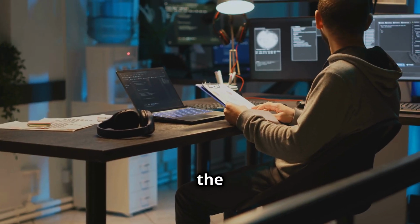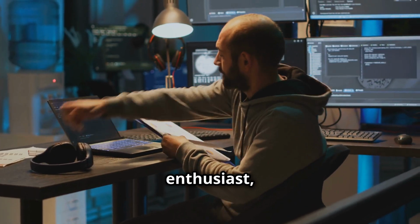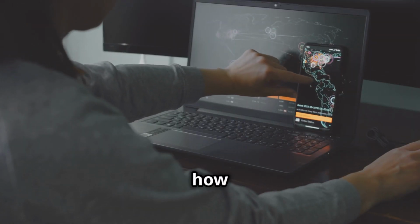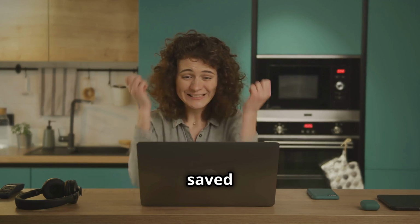Today we're exploring the 10 coolest changes in Ubuntu 2024 that every tech enthusiast, gamer, and developer should know. But wait, stick around because some of these changes might completely transform how you use your computer. Trust me, you don't want to miss the surprise we've saved for the end.